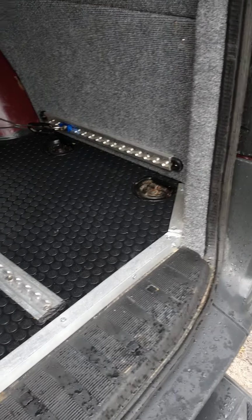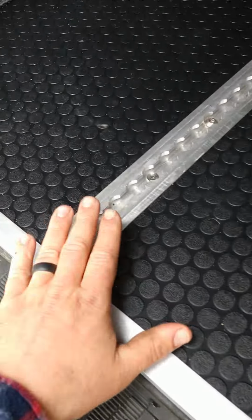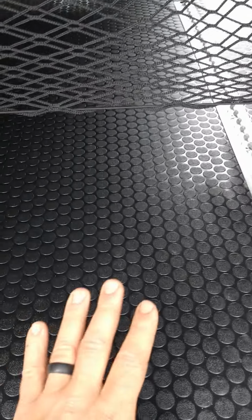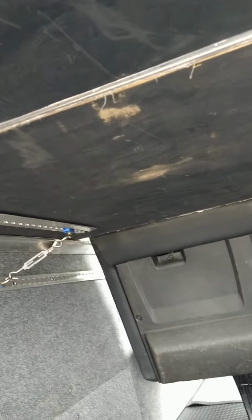Coin mat, 3/4 plywood. It's held down with the L-track, with the factory tie downs, with the factory seat bases. Cinch it down. The L-track is glued. Not the L-track. The coin mat is glued to the floor. This net's handy, just for smaller, lighter things. You can put stuff back here and it's not going to go sliding around, and you can just carabiner, unclip it.